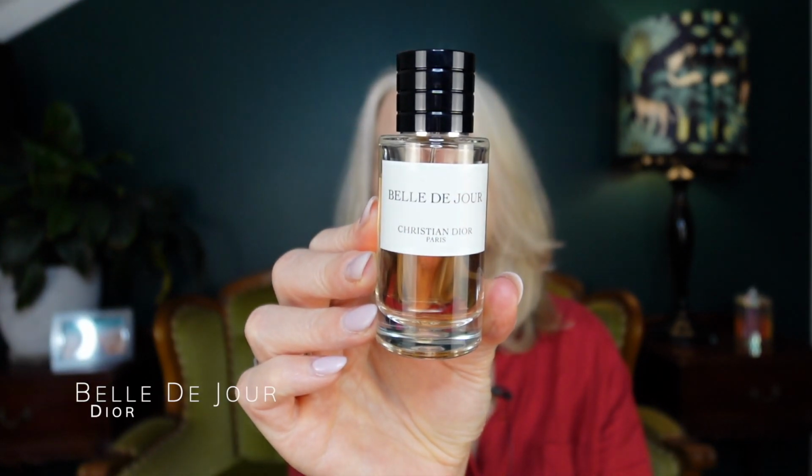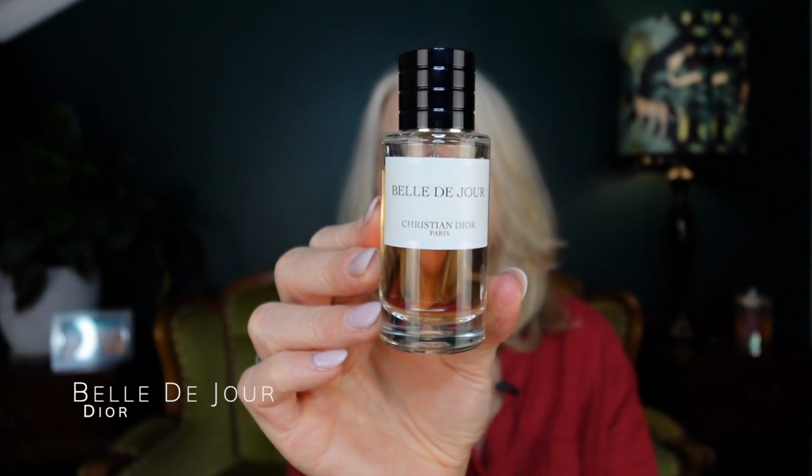This next one is one that I have not worn or thought about for a very long time, which is kind of criminal because it is a really lovely scent. This is Belle de Jour by Maison Christian Dior. And this one, it's definitely a fruity floral. I think this has pear in it and maybe a bit of peach as well. But there's also rose in here. It also has sort of a creaminess to it, and definitely I think I'm detecting vanilla.